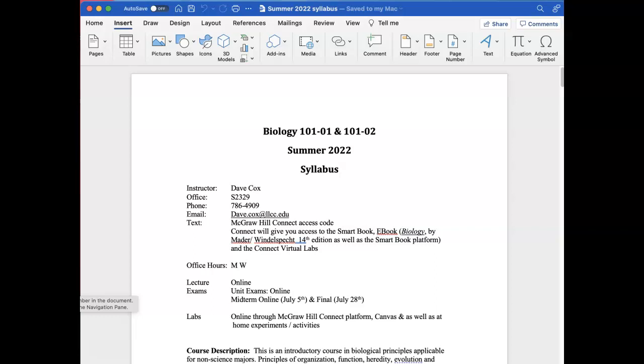So if you don't have access and you just try to rely on just a paper book, you're going to lose at least 10% of your grade if you don't do the smart books and the virtual labs. So it's an easy way to boost your grade by using those things. Okay, so you do need digital access with that access code. The good thing is the codes are good for 12 calendar months. So you got plenty of time.